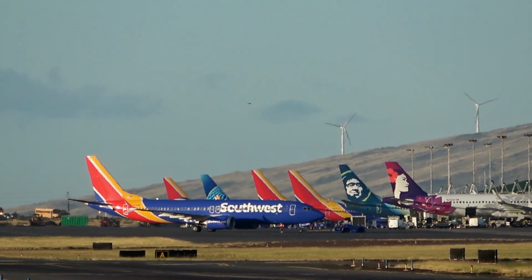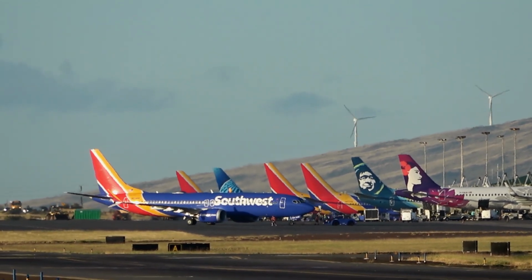Ground, ready to check, loud and clear. Use caution, Southwest 37, push it back out of the gate.